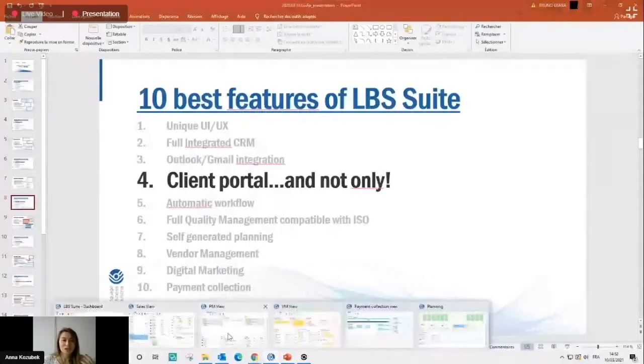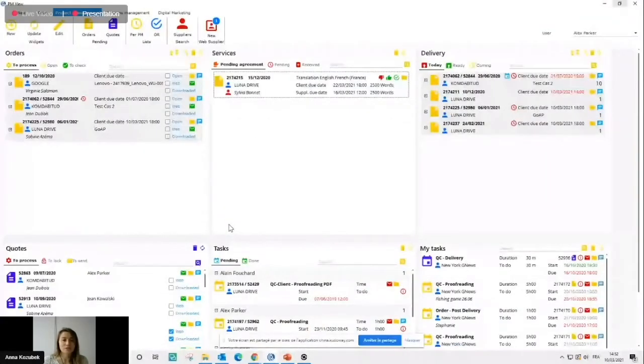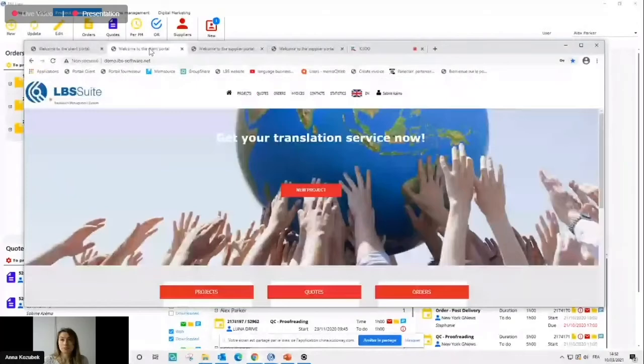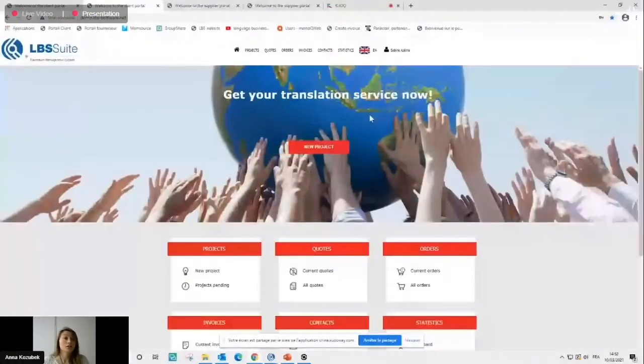Apart from the main software, as you saw, the main interface of LBS Suite, we also have the client portal here, which is completely customizable by you. So you put your picture, your text, your logo, your colors, you design it as you want. A very interesting thing is that your potential client, somebody who is not registered in your database yet, can find the address of this portal and send a request for a quote or for an order directly from the portal, without being registered, without logging in.